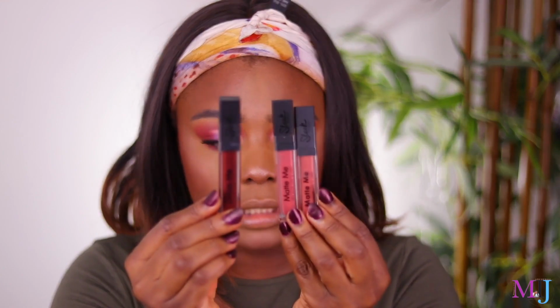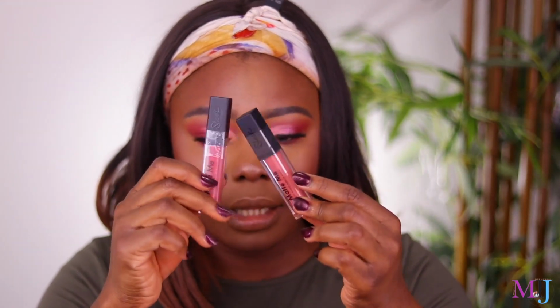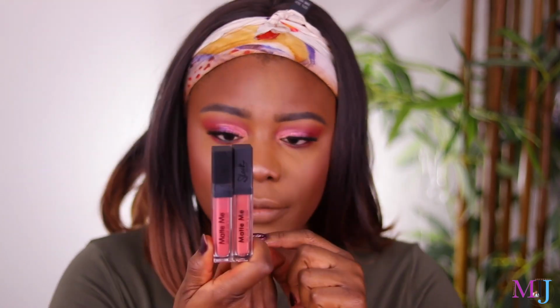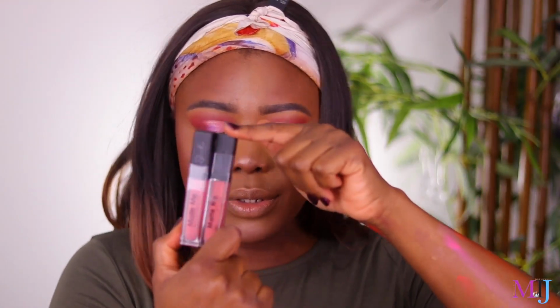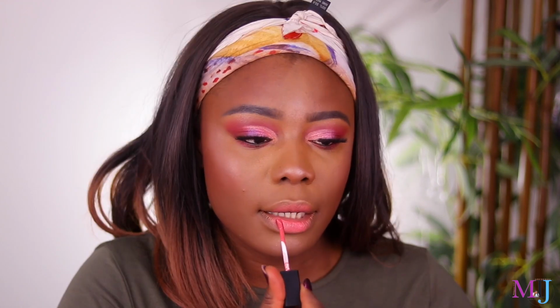So I have one Color Intense Supreme Shine lip gloss and the others are matte lipsticks. You guys know these are my kind of colors. I love this. One is lighter than the other. This is in the shade Birthday Suit and this is in the shade Bittersweet. And then I'll add my lips on top later. I think that's all right, but I think it needs to be a bit deeper. So let's grab Bittersweet. Okay, yes.